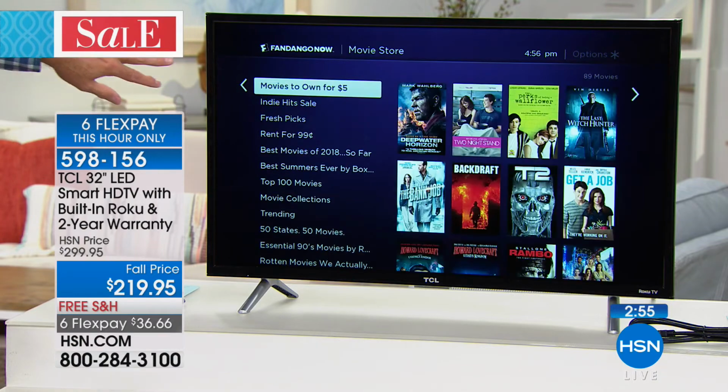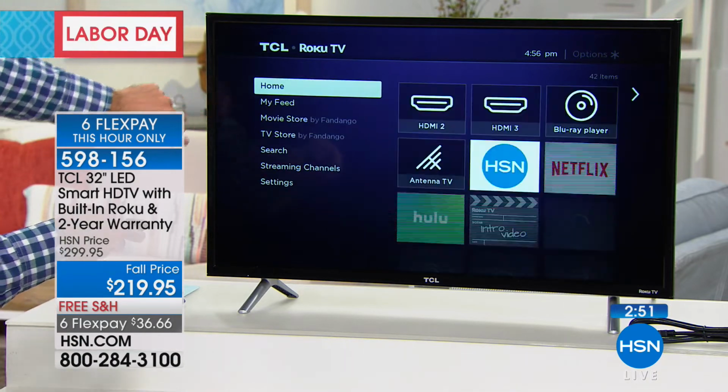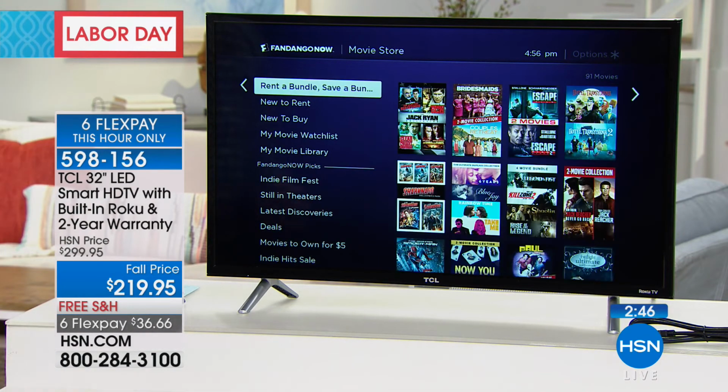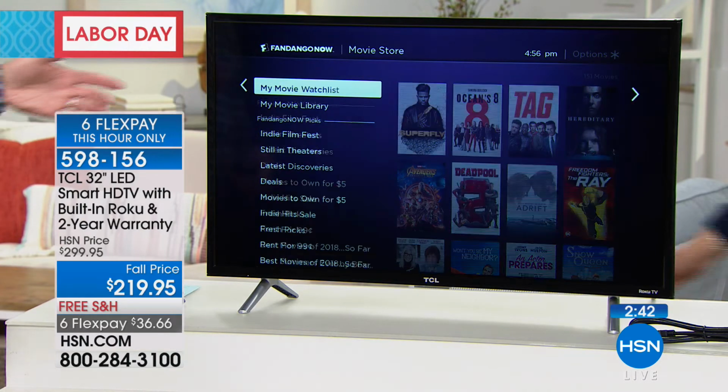The reason I just went into this area, and in fact, you know what I'm going to do? I'll just go back to the home screen for a minute, and then maybe you want to watch a movie. So I'm going to go down here to the movie store, okay? Whatever Carrie's favorite movies are, whatever my favorite movies are, we can go to the new movies to rent, new movies to buy. We can go to our movie library.